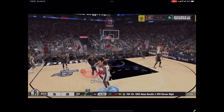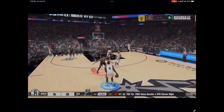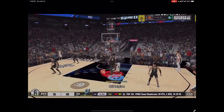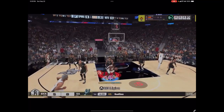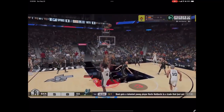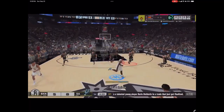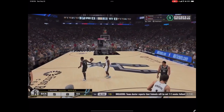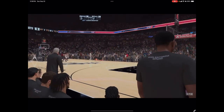MP passes to Vassell. Kicks it out to MP. Pass to Sohan. Back to MP. A fadeaway. Milton grabs the board. And that's really just not heads-up basketball. Don't try a fadeaway when nobody's guarding you. And the foul called on MP. Second person.